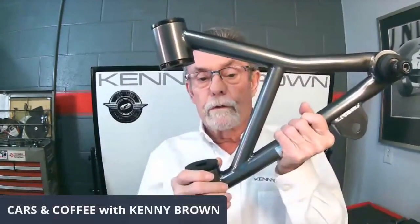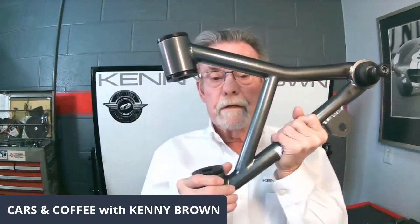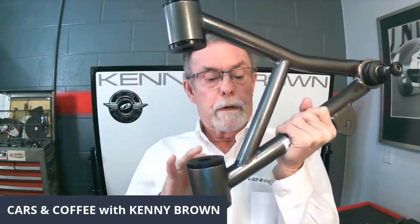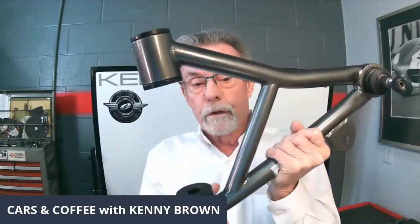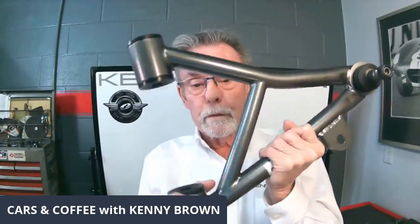But this design is so unique. We actually get two triangulations. Okay, we get a triangulation here, and then we get a triangulation here. So we get two triangulations. So this thing is super, super strong, and it's the only thing like it in the aftermarket. And since the picture, we've upgraded to bigger, stronger bushings.